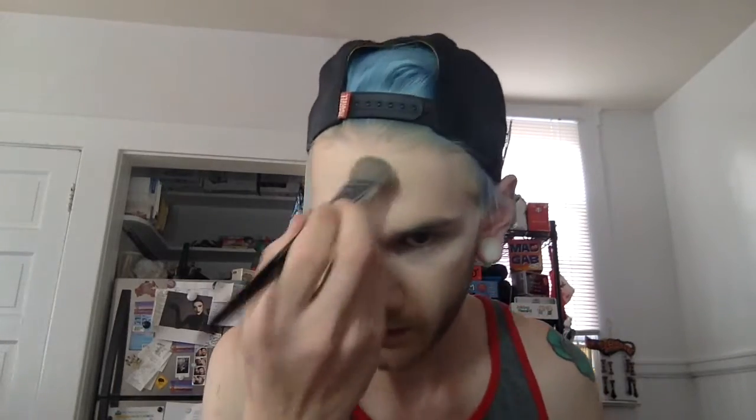So the next step, I like to set my face before my creases start showing on my forehead, which they've already started doing, and I could probably buff that out, but I use the Maybelline New York Shine Free Loose Powder in Light 01. I'm a weird kind of setting powder person. I just like to throw it on the whole entire face.